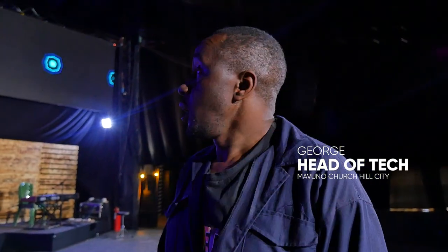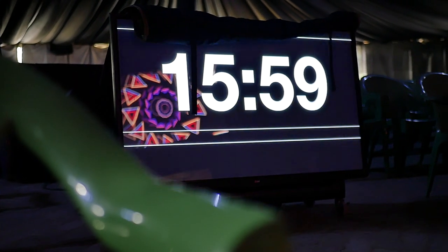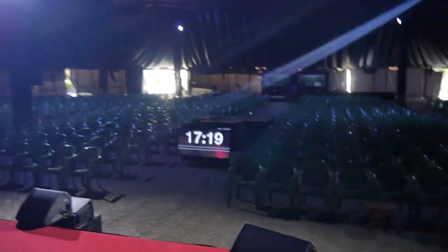So maybe now, not sound related, going to the visual side, we have a screen that we use as a confidence monitor. When we need to communicate certain things to the people on stage, that's what we use. The lyrics are displayed there, and they appear differently because they get to see the current lyrics and what is coming up. It's big enough for the guys on stage to be able to see from here.